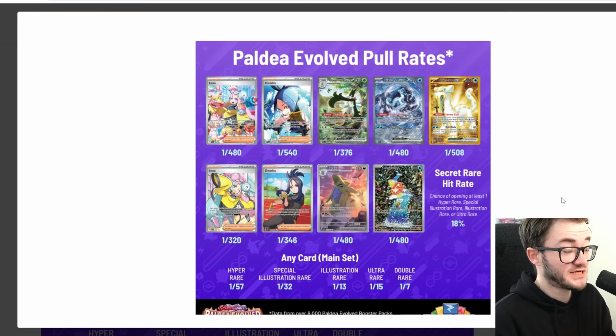So big chase cards in the sets, much tougher to pull, but it's really interesting comparing them. So that is the pull rates of Twilight Masquerade comparing to all the other Scarlet and Violet era sets. It is tough. It is very, very tough. It will have an impact on the value of the cards, and it will have an impact on the desirability of the set moving forward.